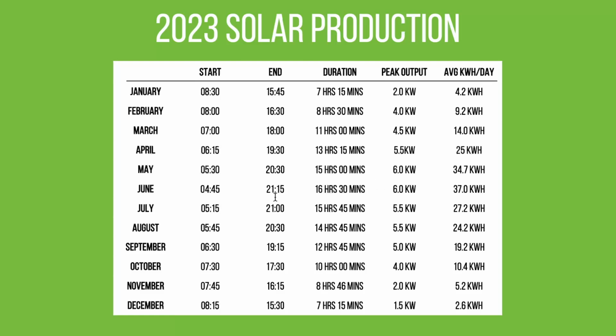And then again, the best time of year, moving forward a little bit, sort of May, June, again, longer days, and we're hitting the maximum of the inverter, sometimes around the middle of the day hitting 6 kilowatts, and then on average 34.7 in May and 37 in June.